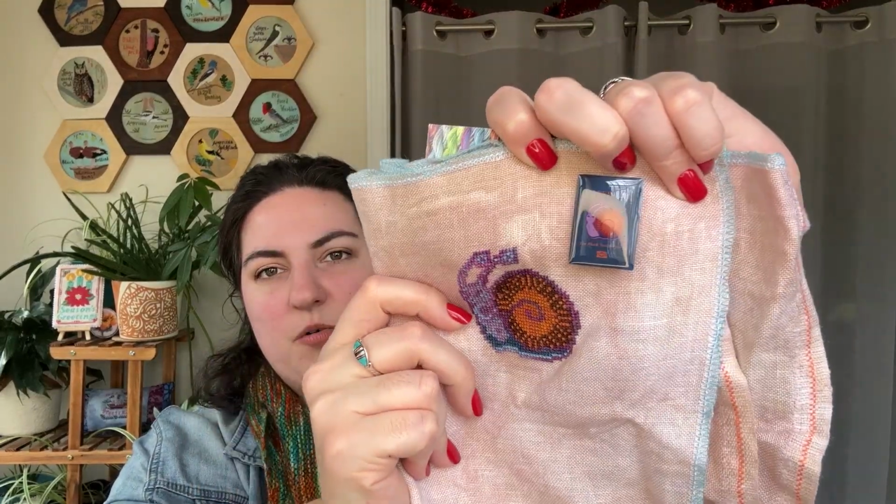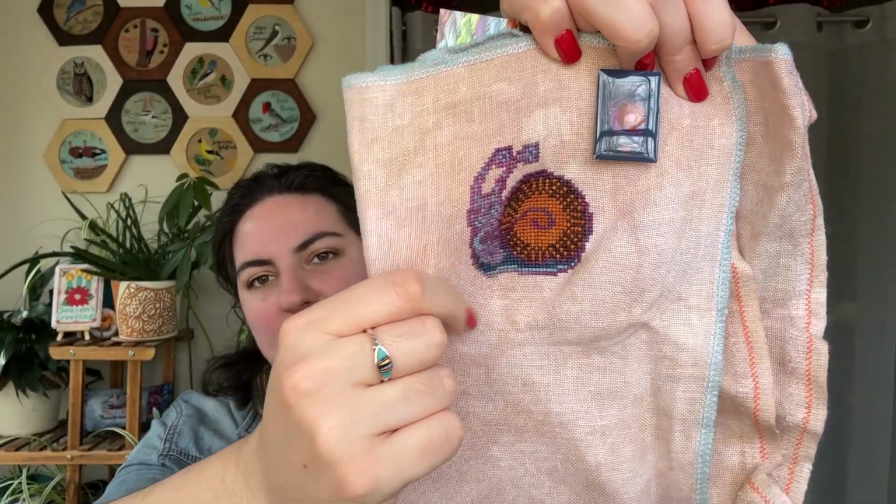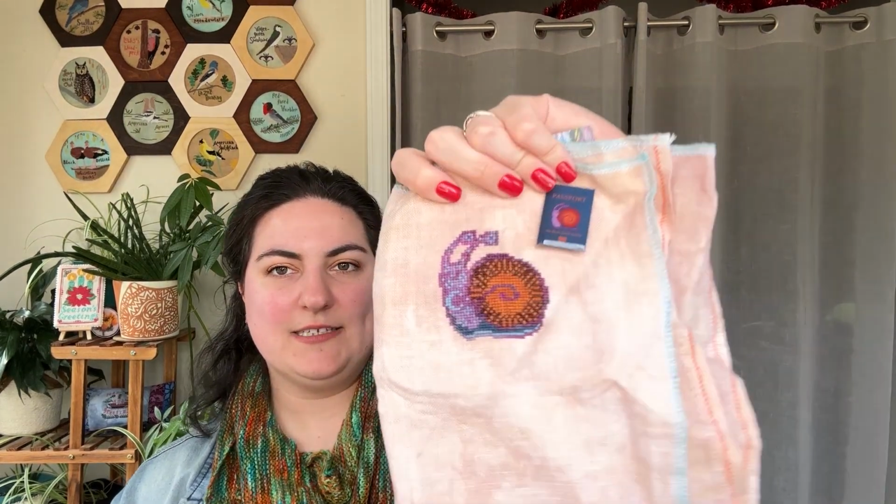And so he has a little passport. Oh, you can see this needle minder. So the reason that this is still with a needle and a needle minder is we got this fabric at the retreat, and there was a bigger retreat piece, so this is actually kitted in a bag. I don't know how I want to finish him, but he's on the board this year too. And this is all the called-for Classic Colorworks that we got in our swag bag.